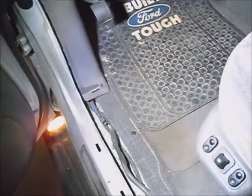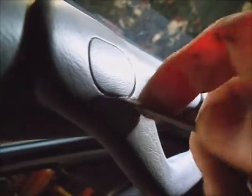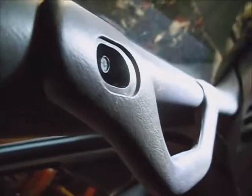Then this handle has to come off. Take a little tiny screwdriver and pop these caps, 2 of them. Put them where you'll find them. Try not to skin the beauty part up too much. There's a couple of 7mm in there. I'll take them out. Set the handle and the caps and the screws off somewhere where you can remember how and where it goes back on.